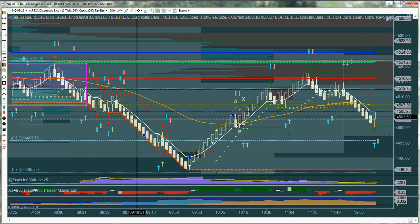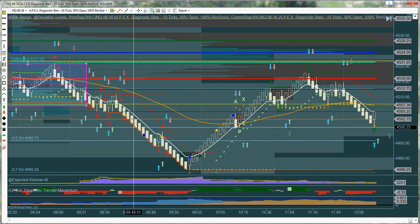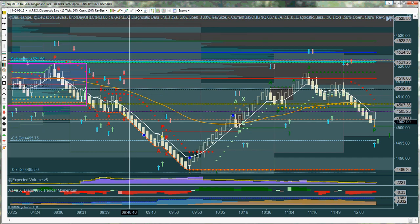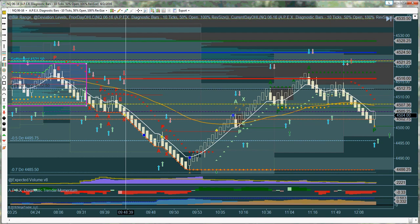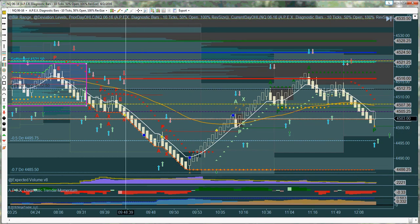But if it's moving fast, like for example this one right here, if I wouldn't have had this order sitting here, I never would have been able to grab that. I would not have been fast enough. And so when it does that, I am all about giving it a lot of space. And I want my take profit shoved way out of the way.